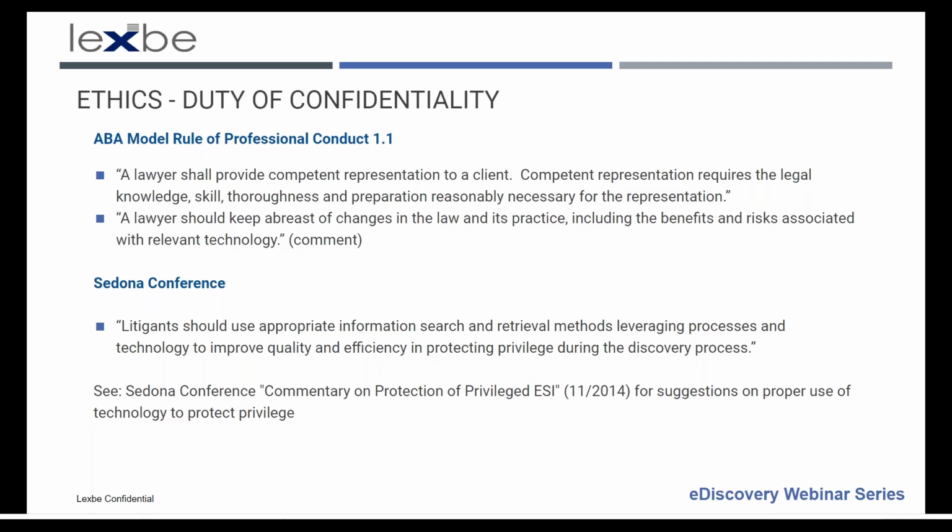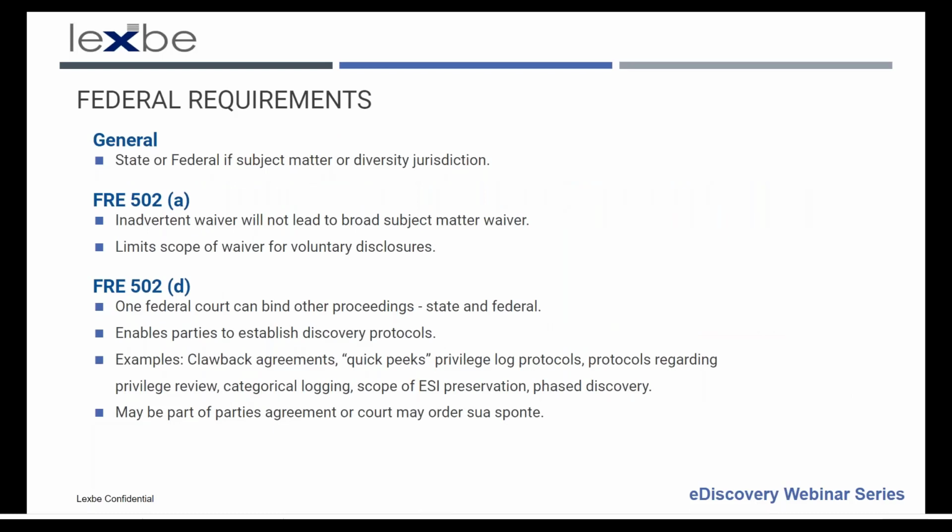The federal requirements under the rules: Federal Rule of Evidence 502 says that an inadvertent waiver will not lead to a broad subject matter waiver, and 502(d) enables parties to establish a discovery protocol, and also particularly refers to clawback agreements, and then the comments. This also allows for categorical logging, which we'll talk about later. Under 502(d), this can be part of the parties' agreement in an ESI order or other court scheduling documentation, or the court can also do this on its own initiative.